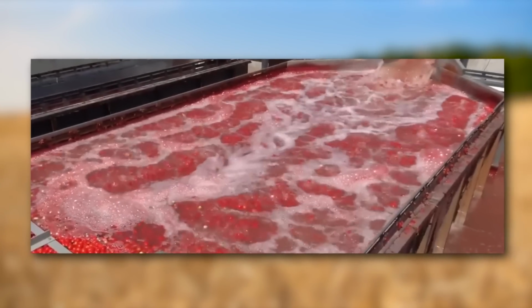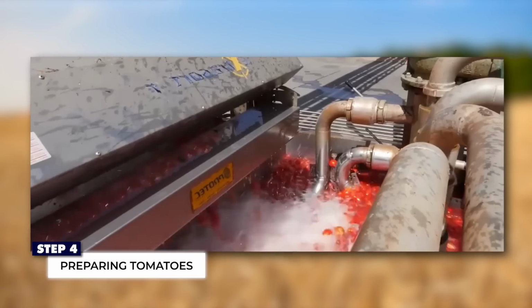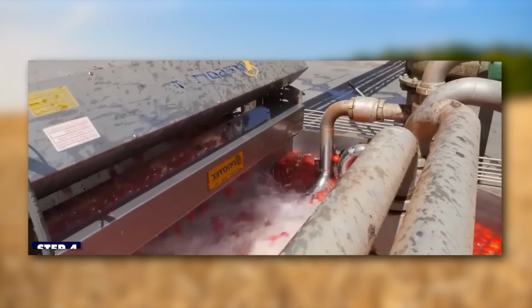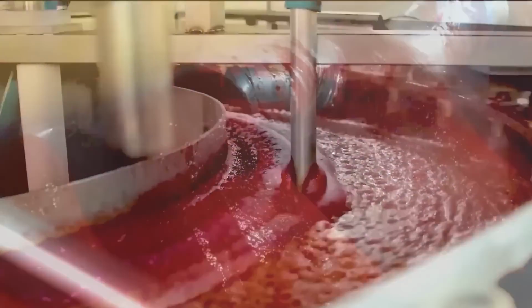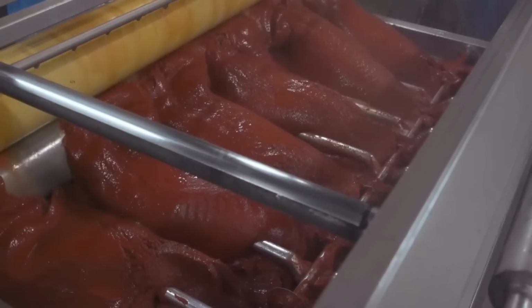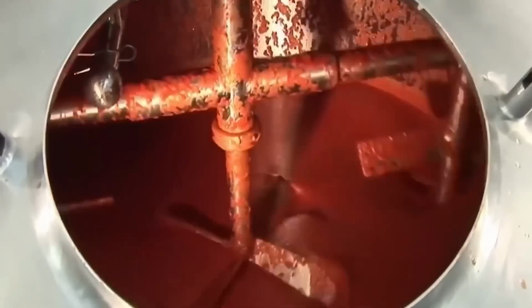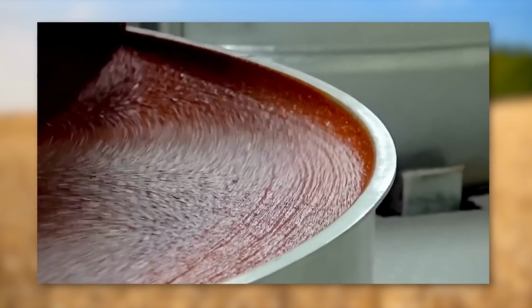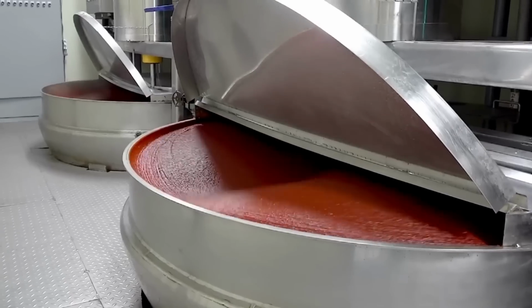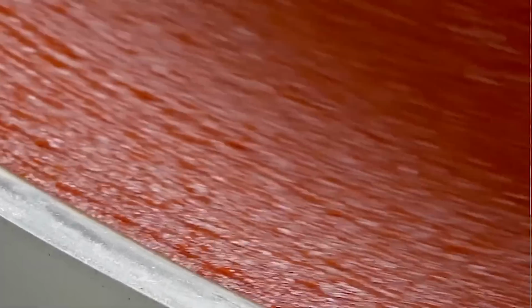The first stop for our tomatoes is the washing station. Jets of water blast away any dirt or debris, leaving the tomatoes squeaky clean. Next, they're sent into a dicer, where they're chopped into tiny pieces. These diced tomatoes are then pureed into a thick, smooth paste. This is done using industrial blenders that can handle thousands of pounds of tomatoes at once. And if you're wondering what happens to the seeds and skins, those are separated out during the process and often repurposed for compost or animal feed.